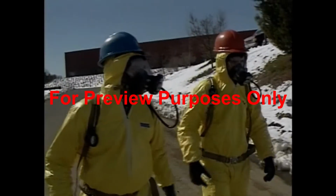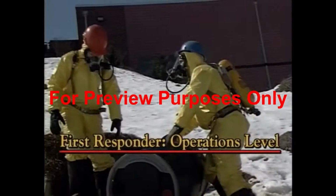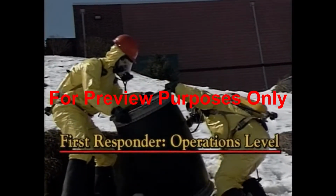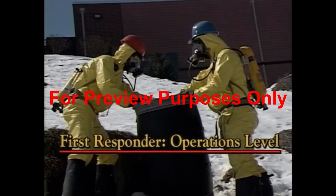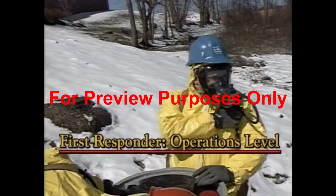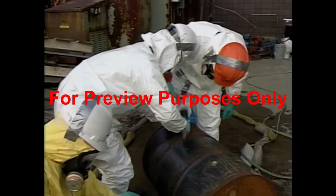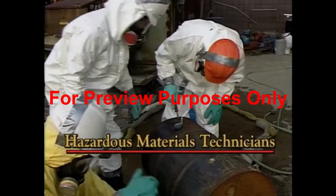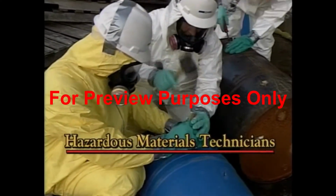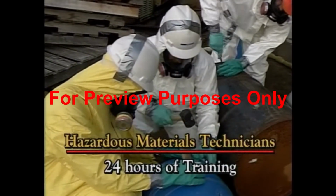The first group of workers who actually respond to spills are trained at the first responder operations level. This is for workers whose job is to keep a spill from spreading and to prevent unauthorized people from entering the spill area. Workers involved in operations-level activities must undergo a minimum of 8 hours of emergency response training. After a spill is contained, hazardous materials technicians will locate the point of release and plug, patch, or stop the leak in some other way. These workers must undergo a minimum of 24 hours of training.